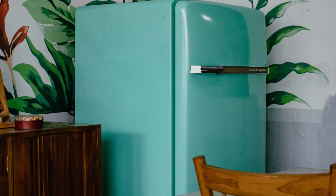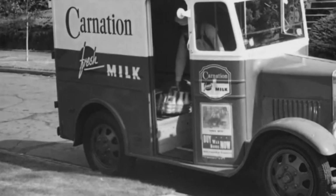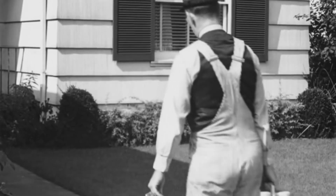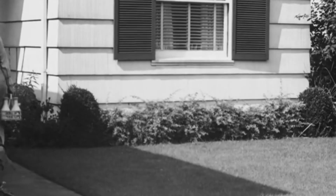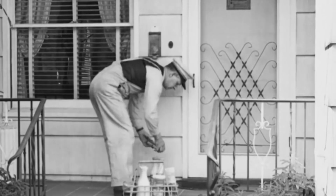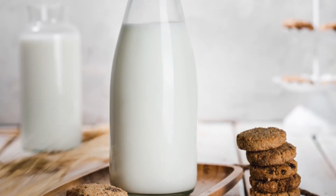Let's get into it. With the advent of refrigeration, Canadians, like people from many other countries, were supplied their milk from milkmen who went door to door to deliver glass bottles of milk to people's doorsteps. Do you ever feel like maybe we've gone backwards in time in terms of convenience for some of these things? Anyway, these bottles worked pretty well. They could be cleaned and reused, but they were also heavy and could break.